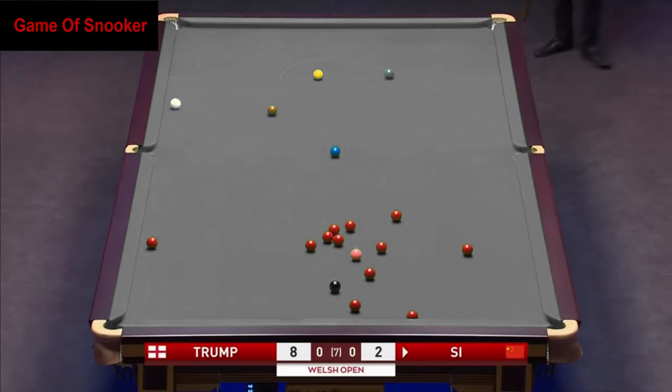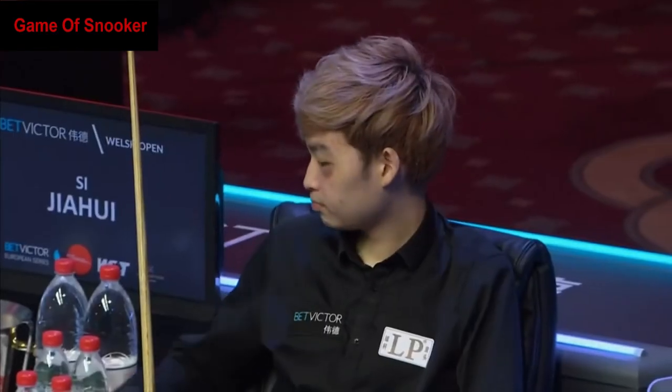Well, that was a very clever shot. Okay, he took over a minute because he was in a bit of trouble. Don't blame him for that, but very well worked out, coming off the top cushion. Clipped the red on the way back up.